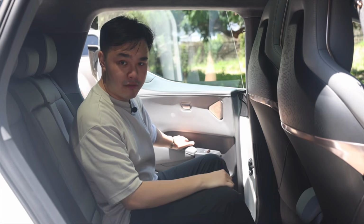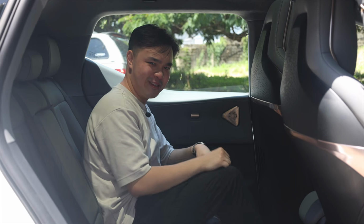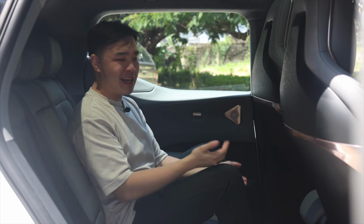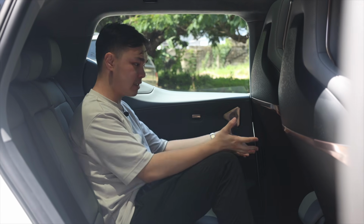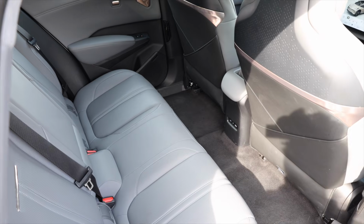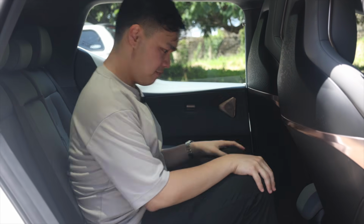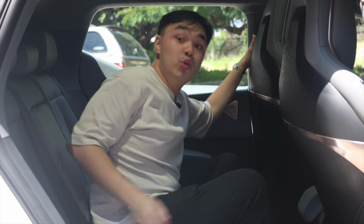Now for the rear door first. Ooh, really good. Okay, so you might think that this is just some sort of subcompact slash compact SUV, right? But space-wise, it feels much more like a mid-size SUV. Space truly is excellent back here, not just in terms of legroom, but even in terms of headroom. And because there's almost a completely flat floor, seating a third person in here is definitely doable. Probably not for the longest journeys, but for most journeys, you will be fine.